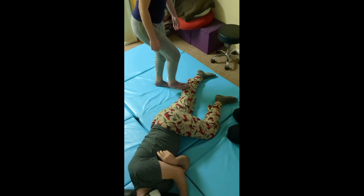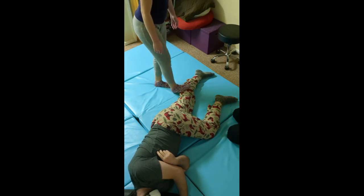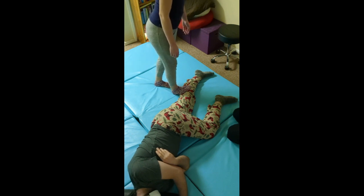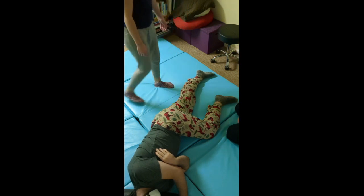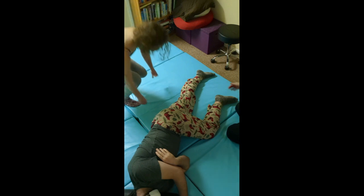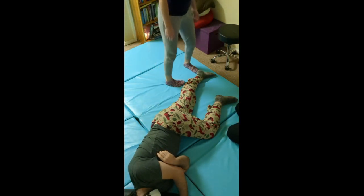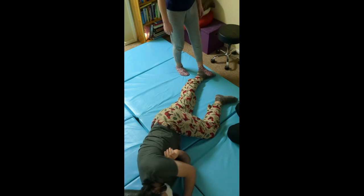Just the closer to any joint you get... Is that okay? Yeah, you could put quite a bit of weight there. It wouldn't hurt. I don't usually use my foot on the calf. What do you use? My hands. Oh. I will definitely put my foot there though, because it fits perfectly. Yeah, it feels great.